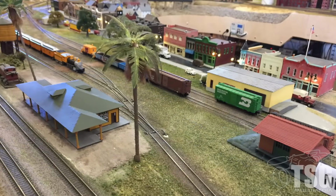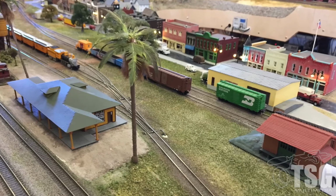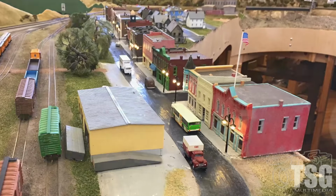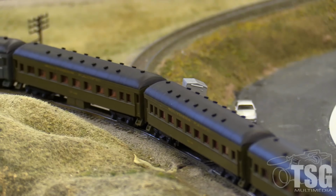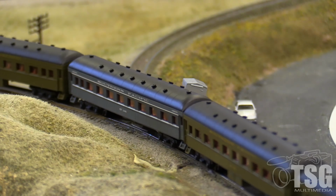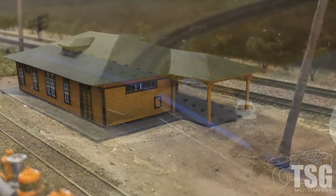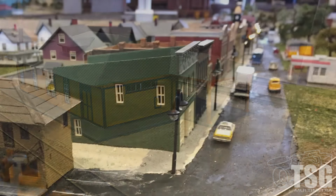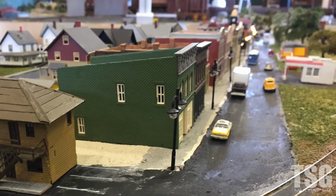We use buildings and structures available from some commercial suppliers and scratch build, although it's really difficult to actually emulate the exact sizes, shapes, and locations. In model railroading, it's very common to use selective compression because you can't really fit all the actual square miles or square feet all in one spot.